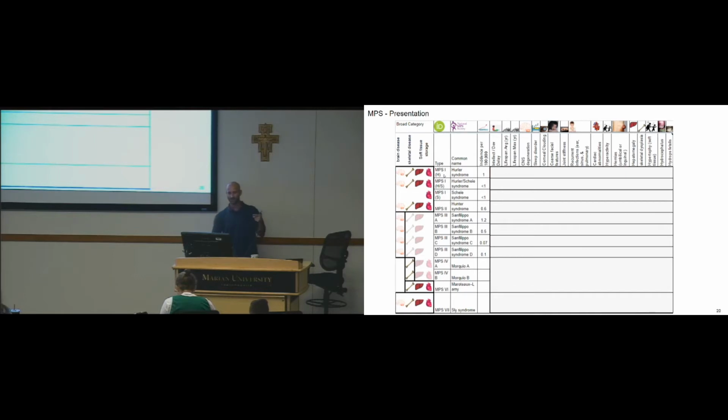So MPS 1, there's 3 flavors of that. It can be Hurler syndrome, which is the most severe, Hurler-Scheie, which is in the middle, and then Scheie, which is least severe, okay? And those are kind of defined by phenotype. They could be defined genetically now because we know what that genome does to the phenotype. And then here are kind of the regions that are affected.